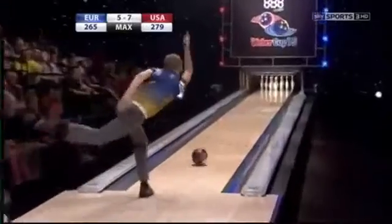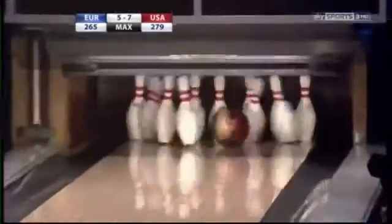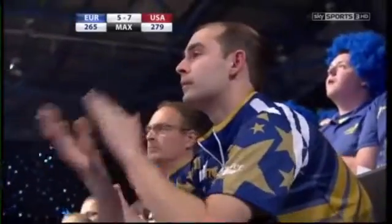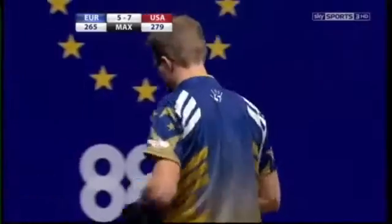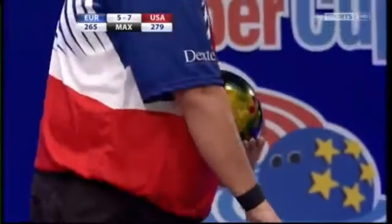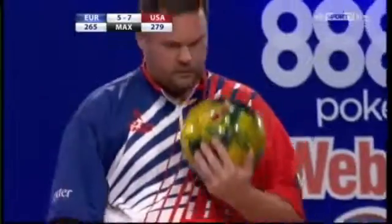Foundation frame then for Larsen. And it's a foundation frame with a strike. He's going to be only fractions away from the perfect game at the end of this. Slight adjustment there on the approach for Martin Larsen. Moved a little bit left, just opened his shoulders up a bit. He may have found a little bit of reaction there, a little bit of difference in the lane.